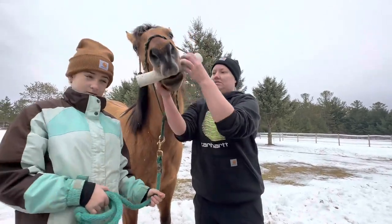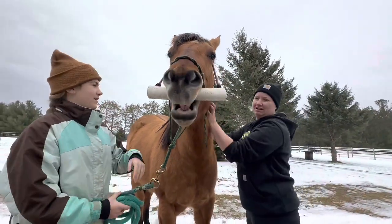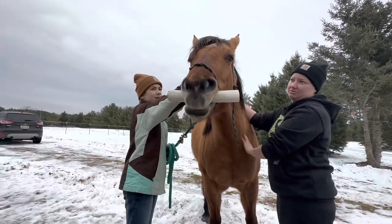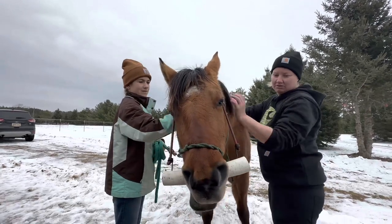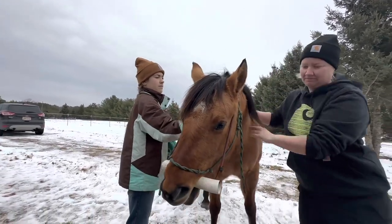It's gonna go in her mouth just like a bit. And we'll still give her a chance to get used to it. And same thing, we just pat her, let her know she's a good girl. And you can see her eyes, they're pretty soft, they're nice and relaxed, so she's not too worried about what's going on. Good girl.